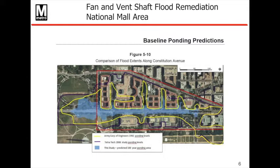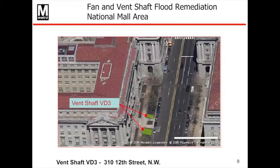The reason that this is important to us is it helps us understand what the scope of our challenges are as we start trying to put in remediation projects. Which vent shafts do we need to focus on and why? And that question becomes important when we go to places like NCPC for approval of our projects or Commission of Fine Arts. One of their first questions is, well, why do you have to do that? And it's a lot simpler for us to say, well, we have to do that because we're in this zone that someone else has defined for us.